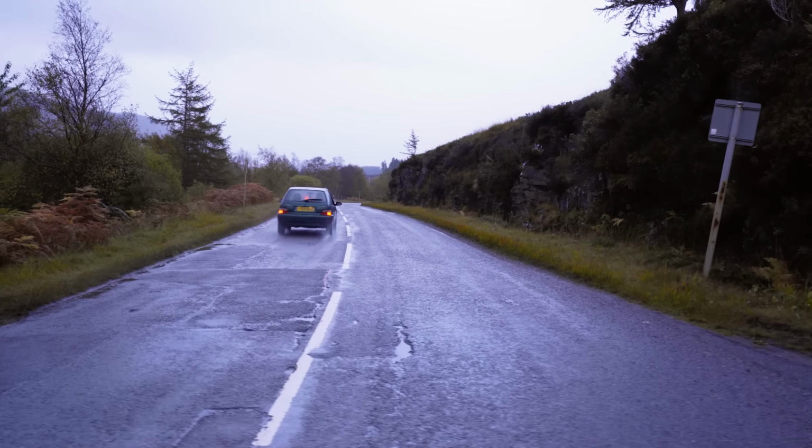Last little bit then for the day. I have bonded more with the Focus, to be fair. I'm looking forward to a few more days with it. But now it's time to head to our hotel in Ullapool.